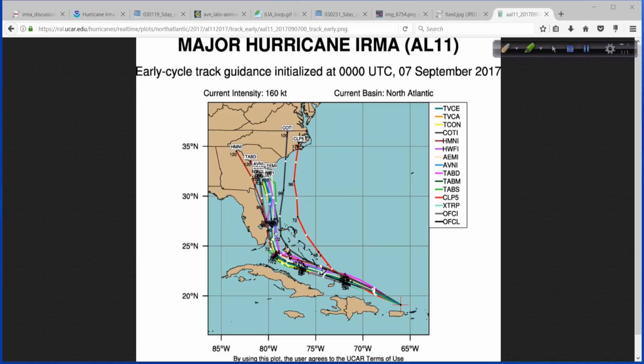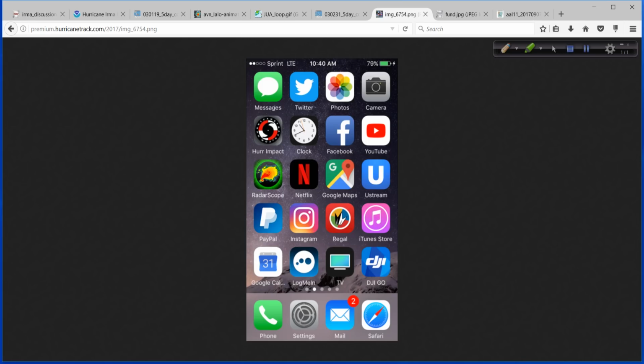So we need to watch this guidance, the 0Z models tonight, the major global models, we'll see what they show, and we've got to start thinking preparedness here in a big way in Florida and up through Georgia and the Carolinas. I will be heading out, presumably, tomorrow towards Florida. It all depends on what happens overnight, obviously.